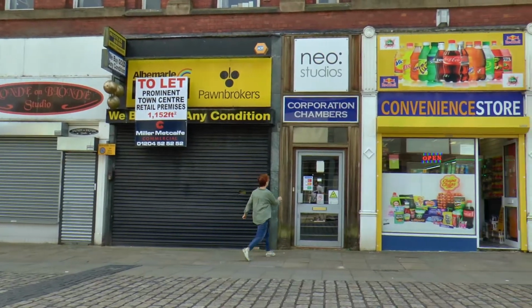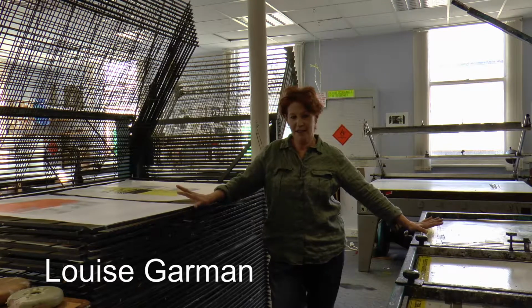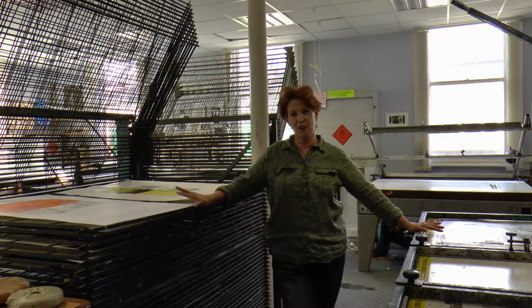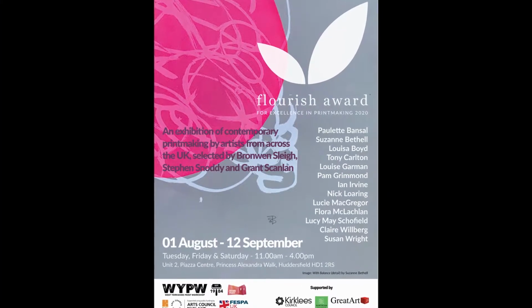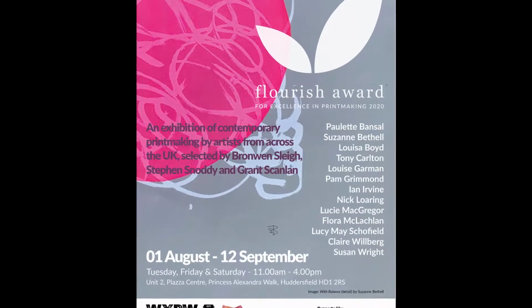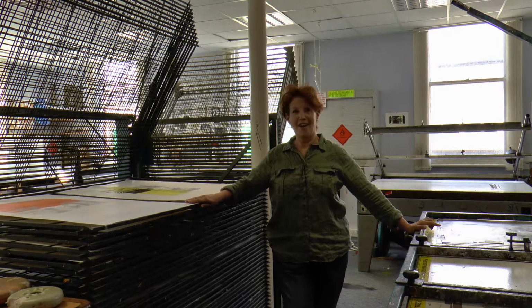I have a studio at Neo Artists in Bolton. These are actually the silkscreen beds, and this is what I use to create the three pieces that I've got in the Flourish exhibition this year in Huddersfield and also in Scarborough. Here you can see them drying on the rack.